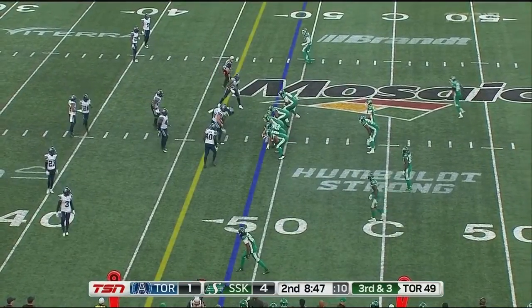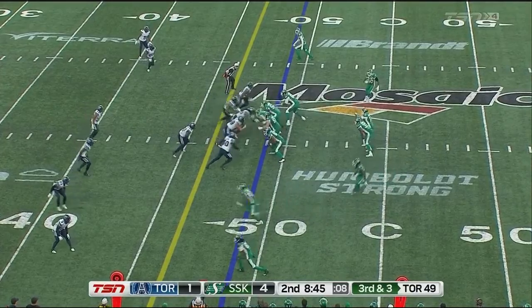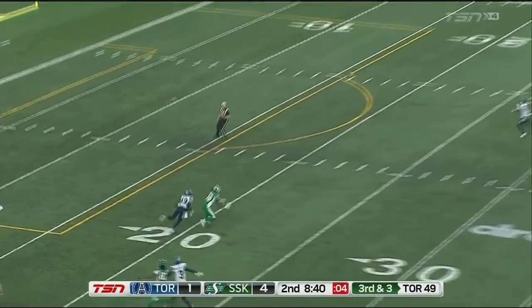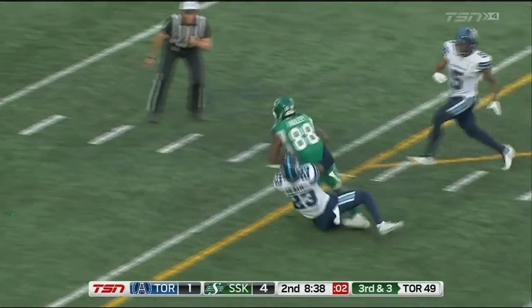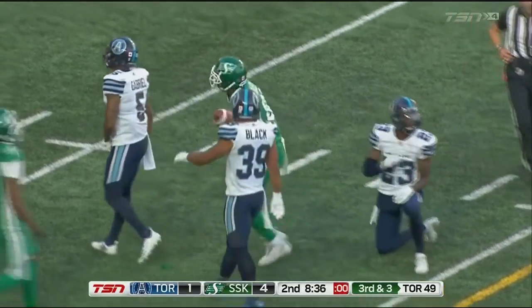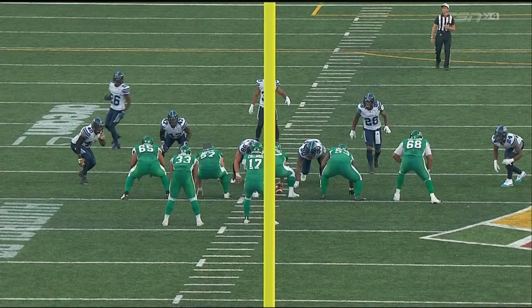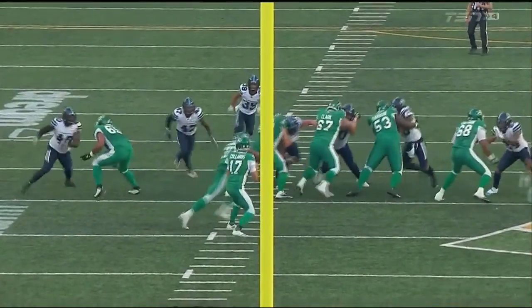And his little trick. They try to draw them offside. No, they're going to go through the play. Third down. Looking deep for Holly. Came back to the football against TJ Heath. To the potential on the upside of Caleb Hawley. And he comes back here.